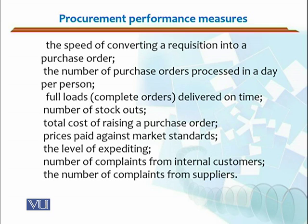It's an important measure. Number of stockouts. Because of the procurement or late procurement, what were the number of stockouts? Or damaged products, what were the number of stockouts? The total cost of raising a purchase order. Prices paid against market standards. So, were you competitive in selecting your suppliers?